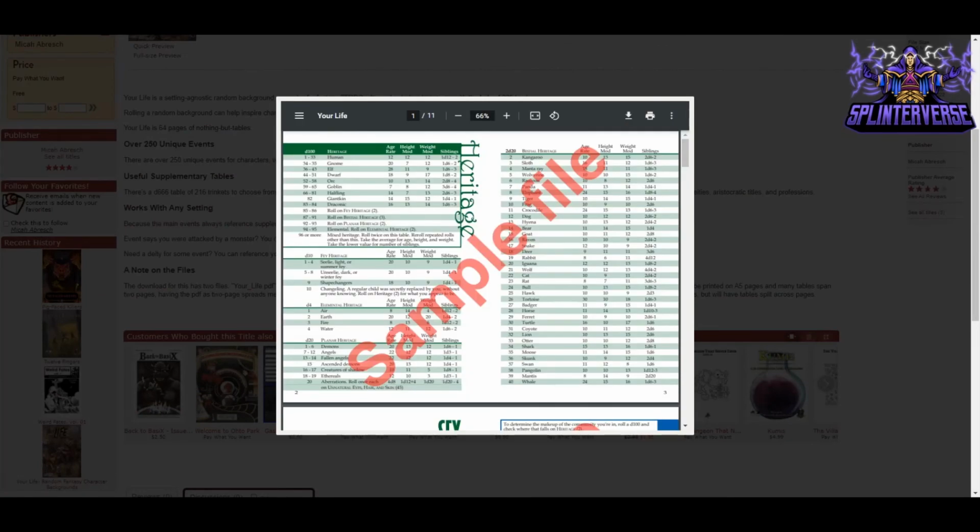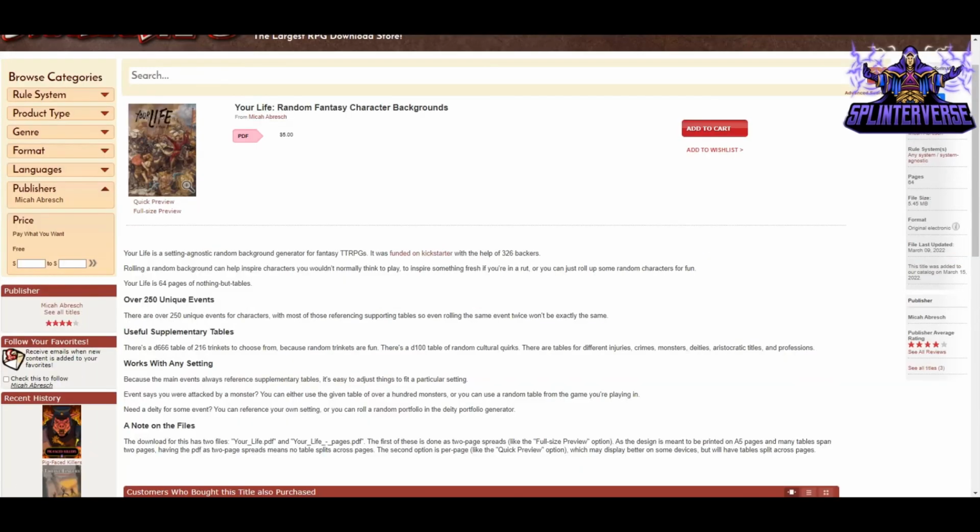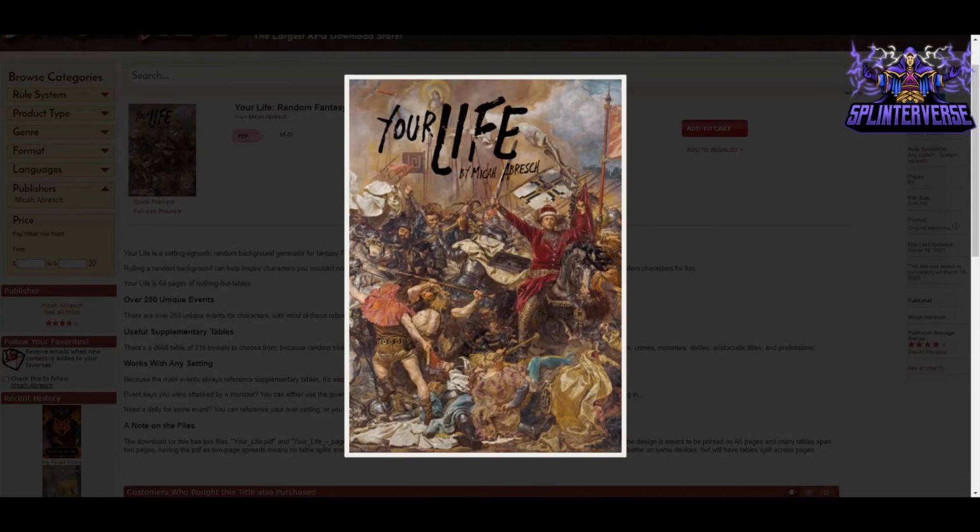And I like that it's system neutral, so that you can use it for OSR, you can use it for Pathfinder, you can use it for 5th edition. So very cool, and it is under your life in the links below.